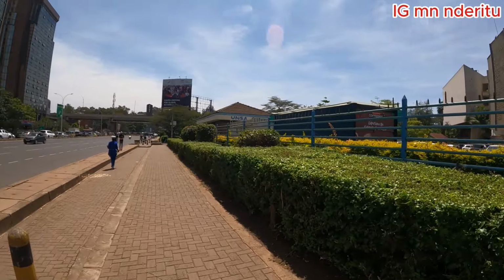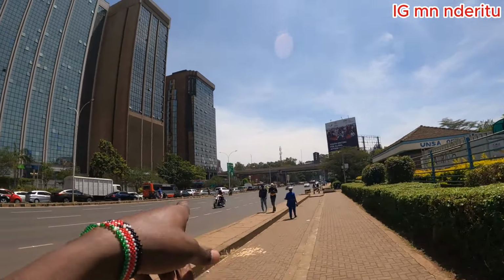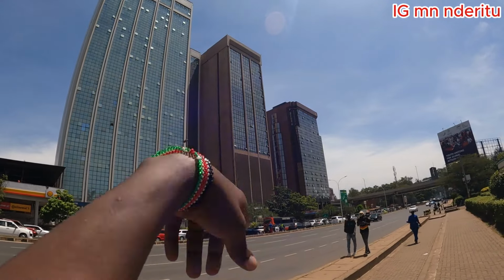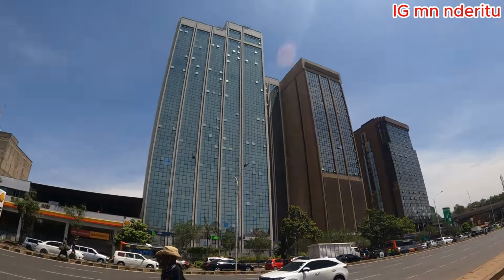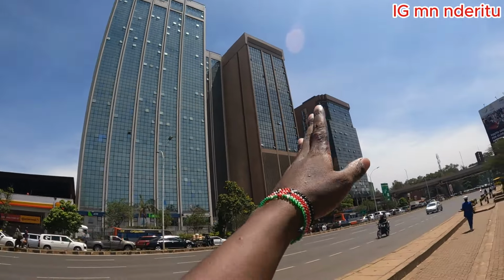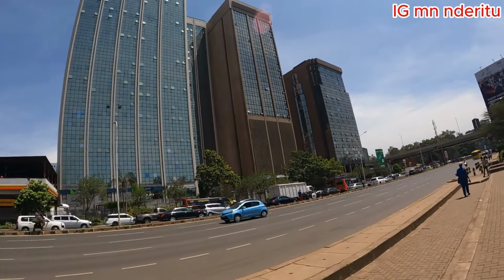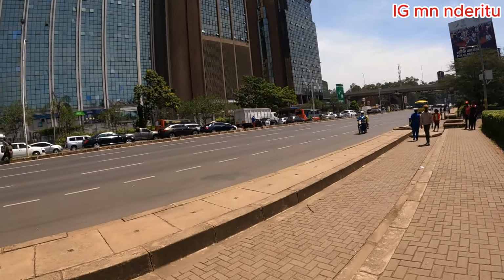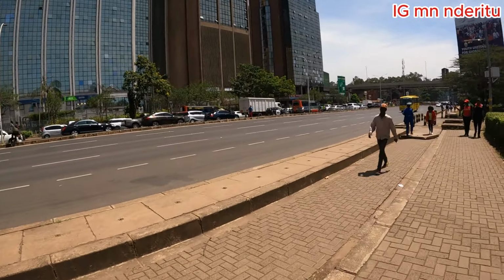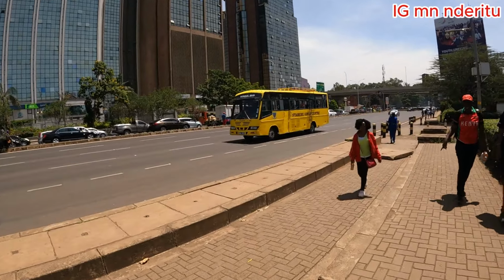Right there is the Expressway, guys. So you have said this is the Methodist. Yes, this one right here is the Anniversary Tower, and right there we have Kenya Methodist. It is one of the best universities we have in Kenya. I don't know if you can see that. There's a post over there. It's written Kenya Methodist.